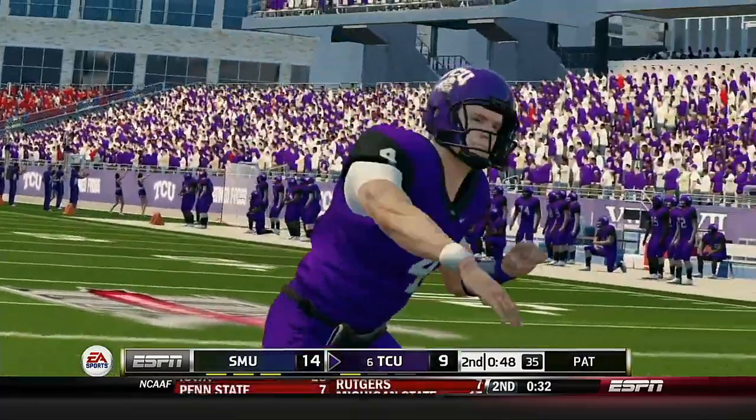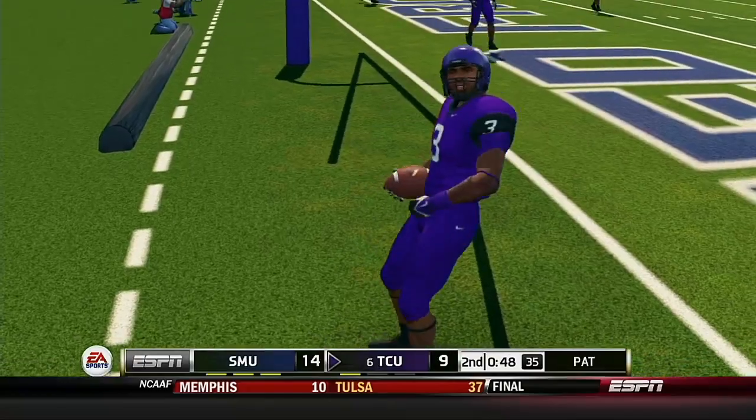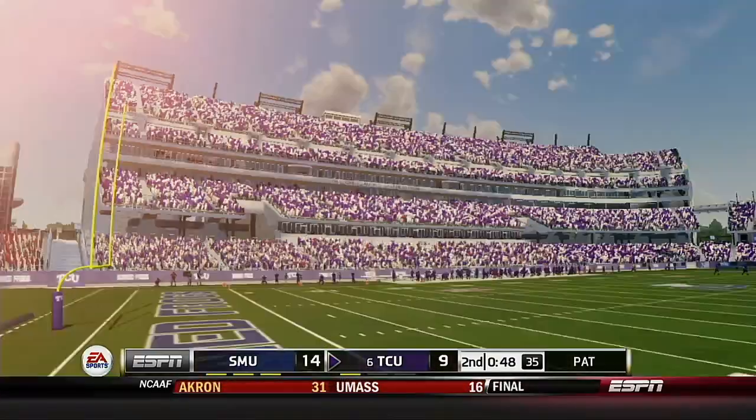Tight end scored that time, and with authority. Brady's a physical football player, but he's also got the finesse to make a big impact in the passing game.